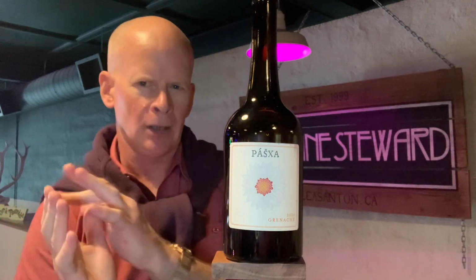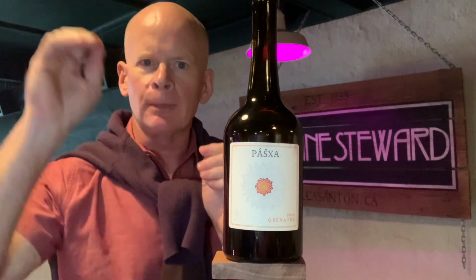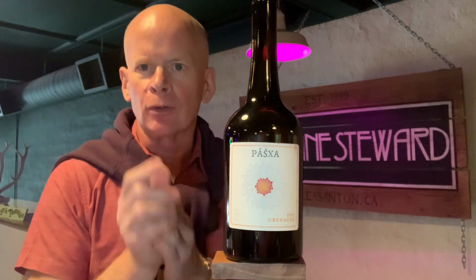This is also made by The Walls, but as you can see by the distinctive shape, they want to have a slightly different marketing promotion for this more special upper crust wine. So this is going to be called Paksha, and it involves Grenache in one bottle, Mourvedre in another, and finally a Syrah.